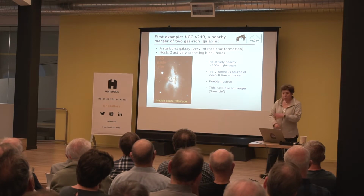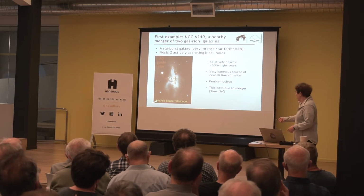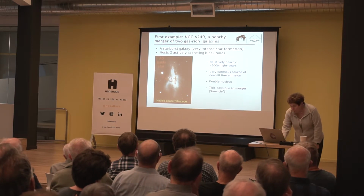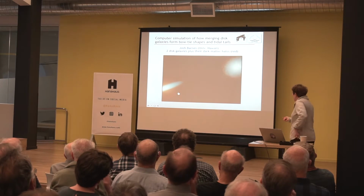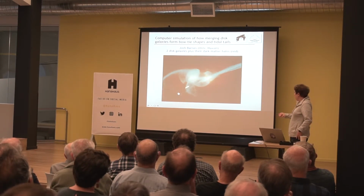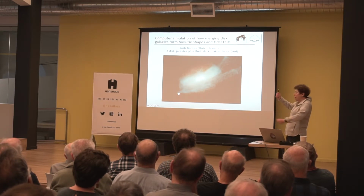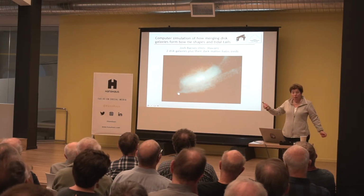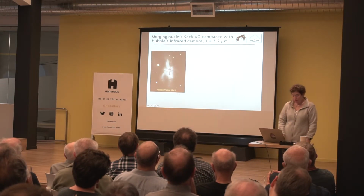It has a double nucleus, and we're going to zoom in on the nucleus. But I wanted to show you first why these tidal tails might exist. So here's a computer simulation of two galaxies colliding, and the tidal gravitational forces of one galaxy on the other pull out these really big tails. And that's how come the galaxy got to look like a train wreck like that.